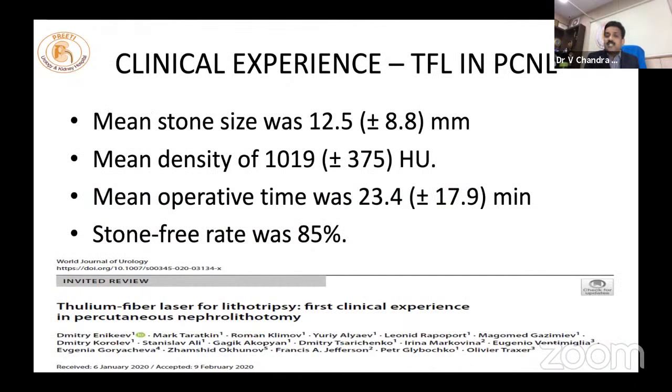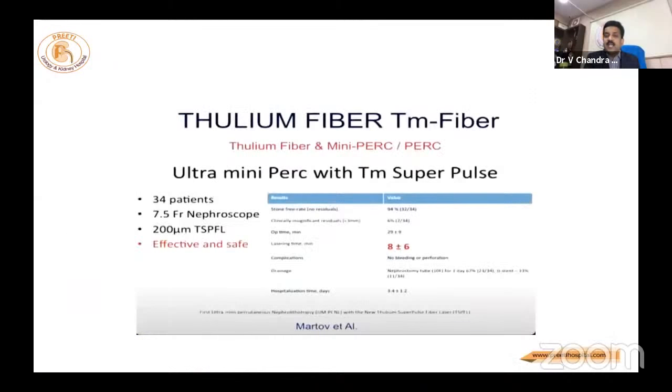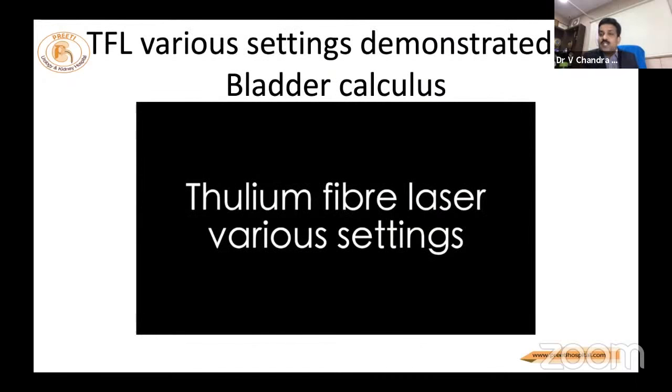So safety: the majority of the articles as of now are saying that it is very safe. Even in PCNL, they reported an 85% success rate and an average time of 23 minutes. Martov et al. showed this in mini-perc and ultra-mini-perc, and papers are also there from Oliver Traxer from the last few months. For small stones, they are using thulium. Because the outflow is less, they say it is safe. They took 8 minutes to finish. With this, I will show my experience, 4 or 5 videos.